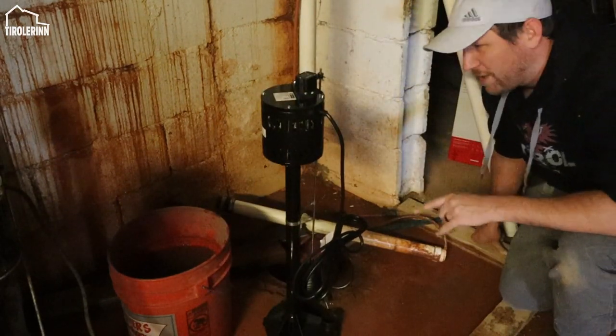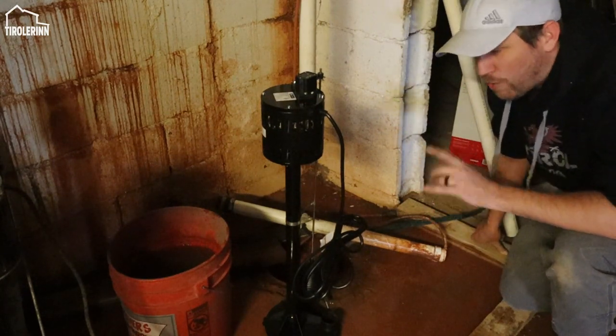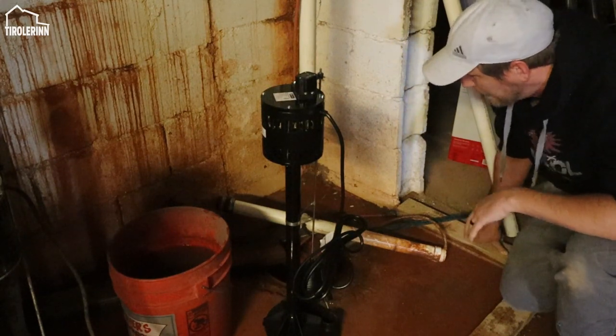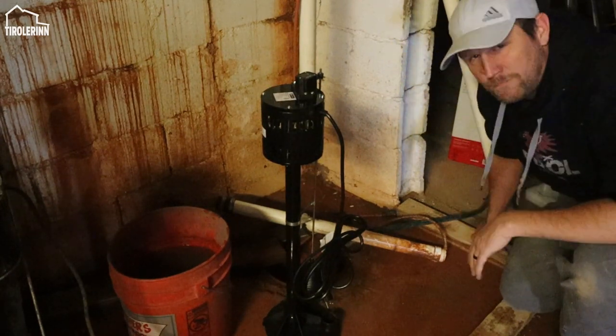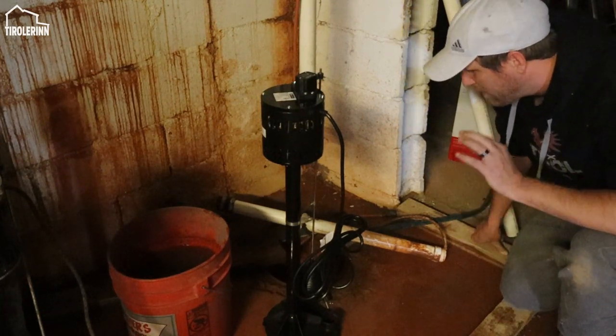Didn't realize when I bought this new sump pump that it has a different outlet, 1.25 instead of 1.5, so I don't have the right adapter or the right pipe. So guys, it's time to go and buy a few parts so we can connect this again.